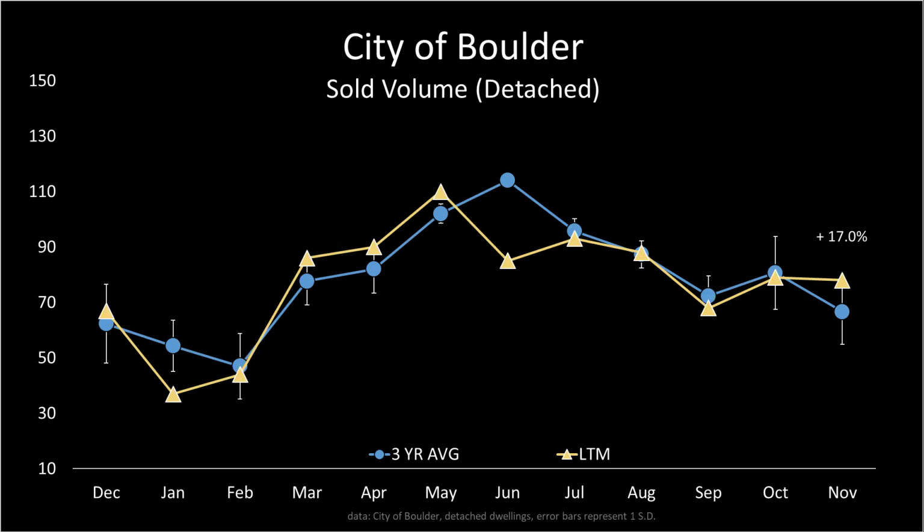This chart shows closed deals for the past 12 months. You can see there was a decent spike in November, 78 deals closed, or 17% above average. As I mentioned at the beginning of this video, the data is still preliminary. I expect a few stragglers to add a handful of sales for at least another week or so.